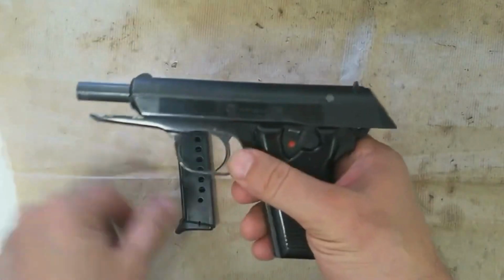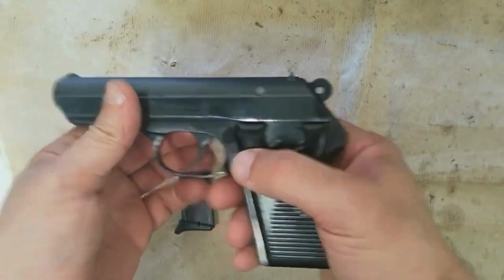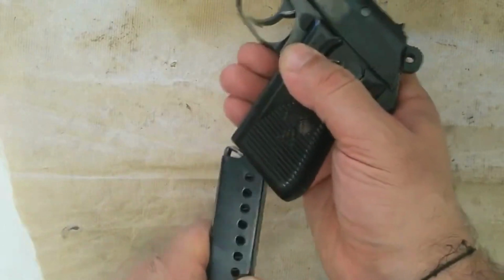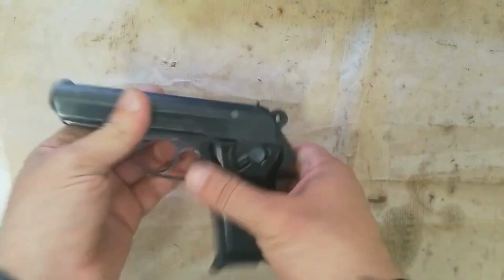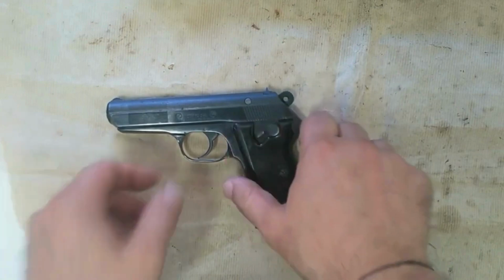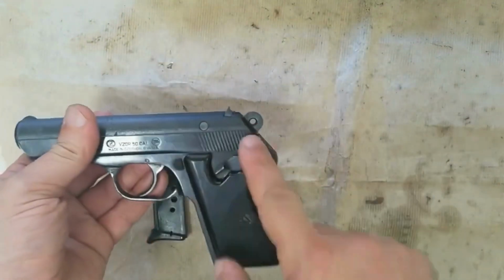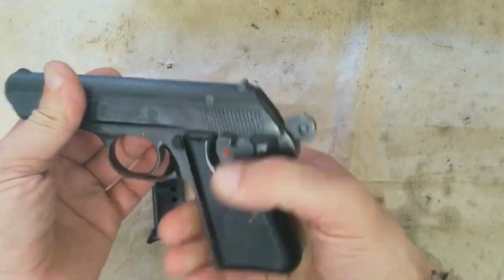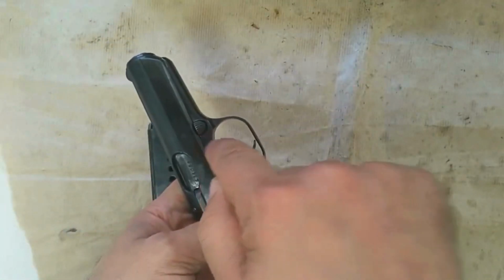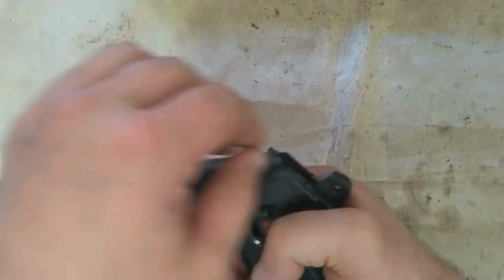The pistol functions via the blowback principle. Gas pressure from burning powder simultaneously forces the cartridge case and slide backward and forces the bullet forward in the barrel. After it reaches the end of its rearward travel, the recoil spring returns the slide to its forward position, stripping and chambering a new round from the magazine as it does so, rendering the gun ready to fire again. Hammer and trigger operation is single and double action.